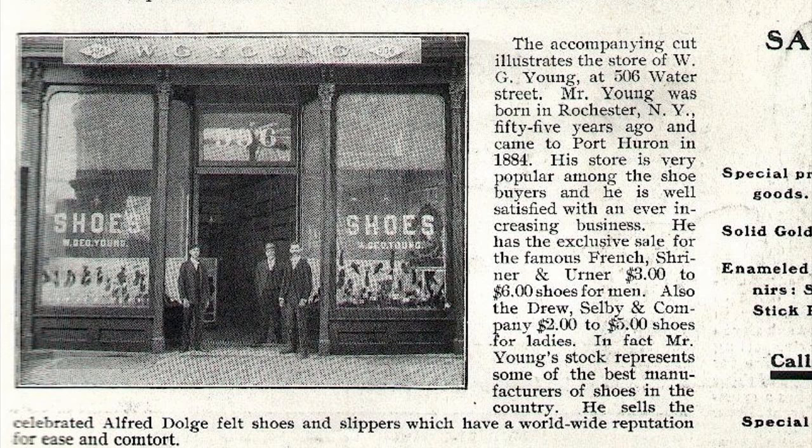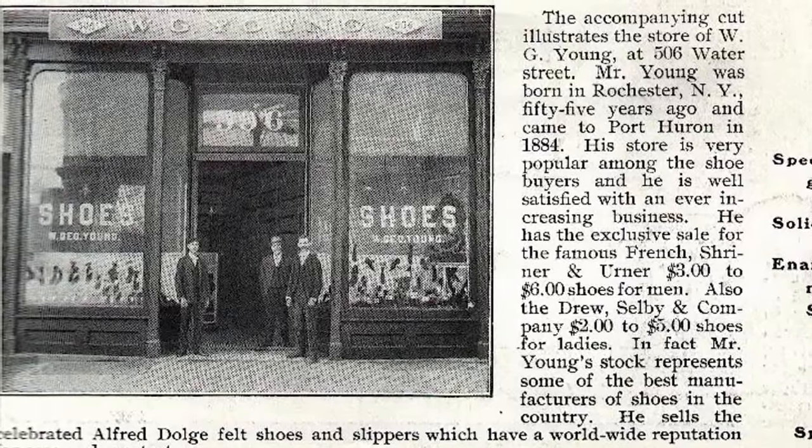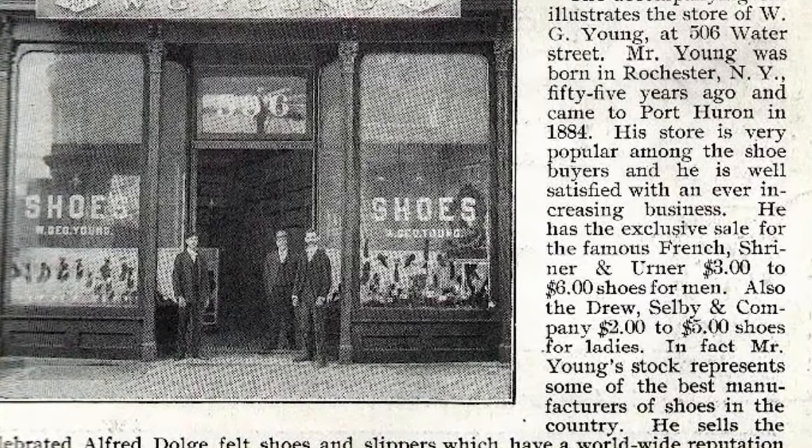The first thing I noticed about these advertisements accompanying the pictures that are in this booklet is that rather than saying the accompanying photo illustrates the store, they always say the accompanying cut illustrates the store. I guess they always referred to that, at least back in those days, as a cut instead of a photograph. It starts off by telling a little bit about Mr. Young, where he was from and so forth.